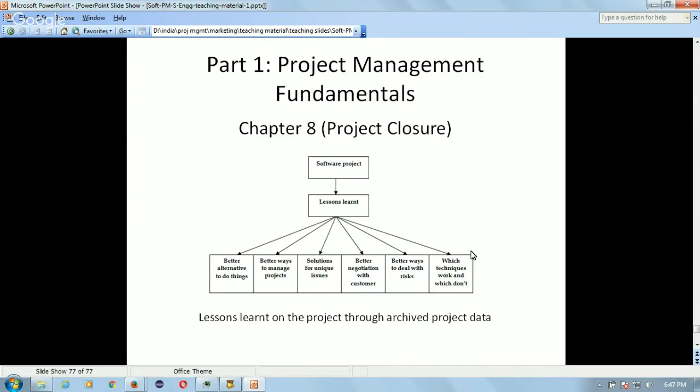The lessons learned on a project can be of many types and can be used in many ways. Like a better alternative to do things. It can provide insight in a future project when some decision needs to be taken, like software design, how the software design should be done for the next project, because software design could be done using object oriented design, or maybe traditional design using some old programming languages. So it will help you to take decisions.